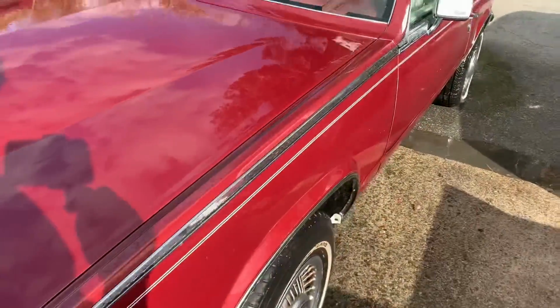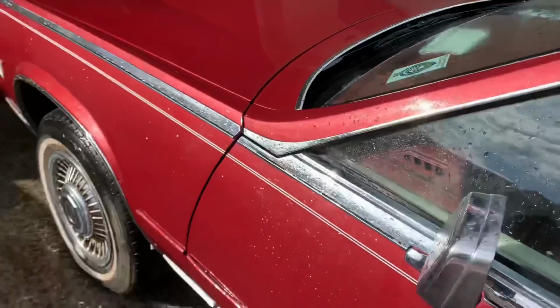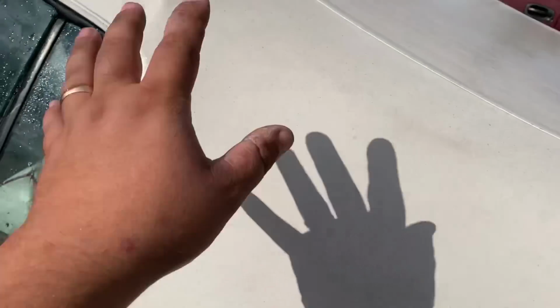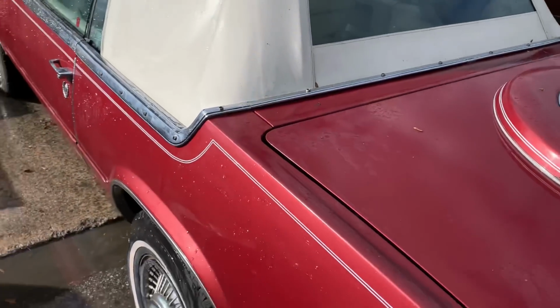First complete pressure wash, and you can see how good this car is already looking. I'm gonna have to go over it again. We're gonna get a little bit more finer in detail. I gotta clean the top. You can see a little bit of, I don't know if it's mold or mildew, but I have a solution to clean that, to make that top look nice and new.